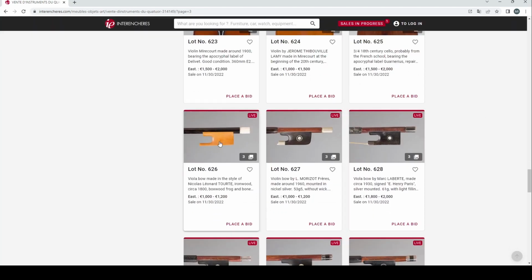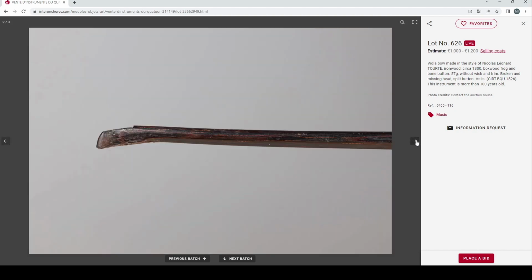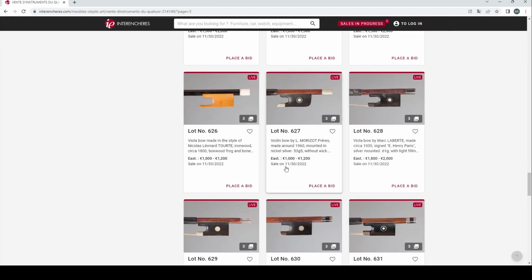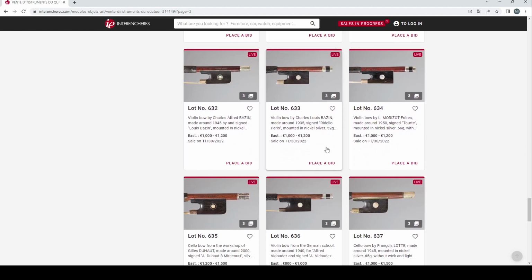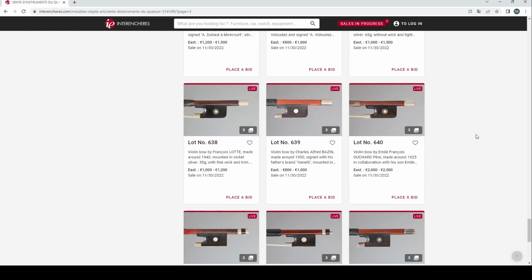A few interesting bows here. Viola bow, made in the style of Nicolas Léonard Tourte, ironwood, circa 1800 there. Broken and missing head, 1,000 to 1,200, yeah, it's definitely missing the head there. Morizot bow, Marc Lebert bow here, another Morizot. Pajeot school, JTL bow there. Bazin, more Bazin, Morizot. Gilles Duhaut, German school bow, François Lotte.